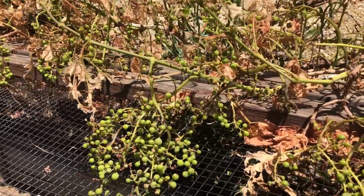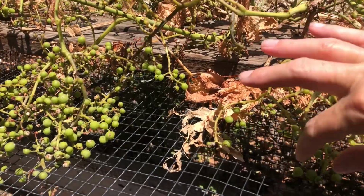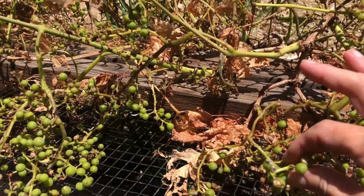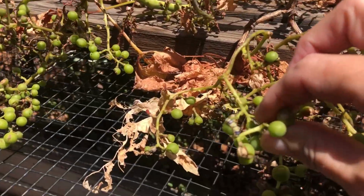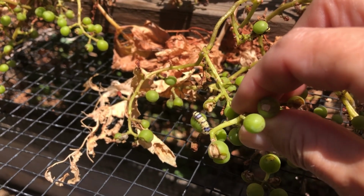let me see if I could find one. Yeah, here's one. Looked like a monarch caterpillar. And I thought, no way. That can't be possible. Monarchs like milkweed, not grapevine leaves.